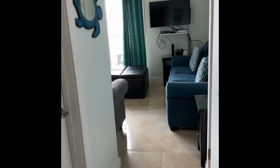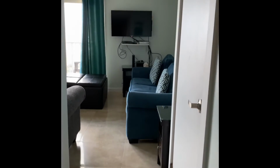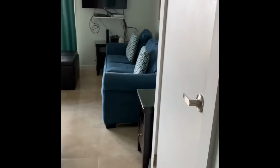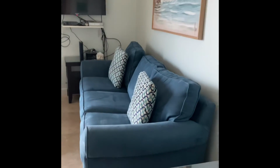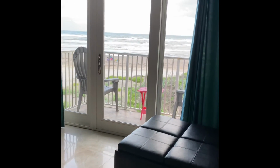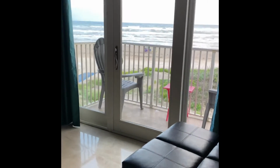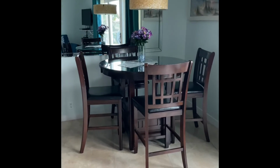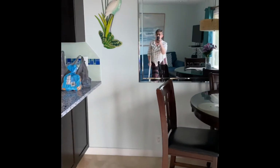Just walked in the door of our condo here in South Padre Island. We're staying at the La Internacional in unit 204. And you can hear my crutches kind of beating the ground. But this is what the view is from the front door. And yeah, you can see the ocean. Not a very big place, but it's gonna be home for the next few days.